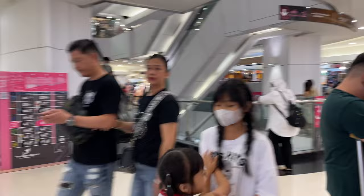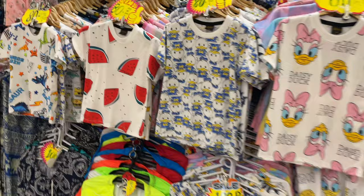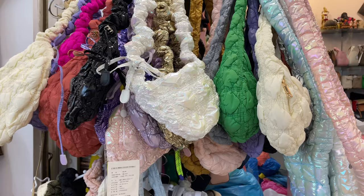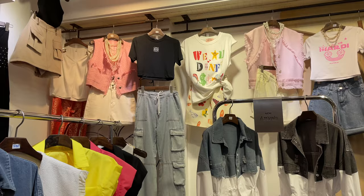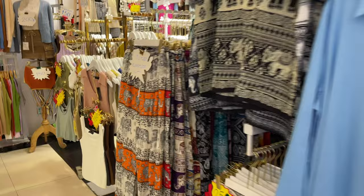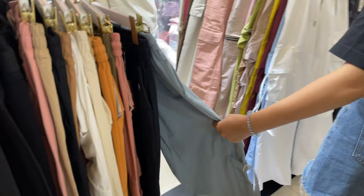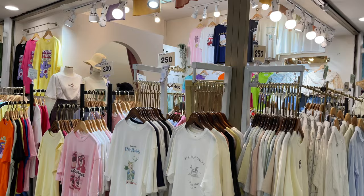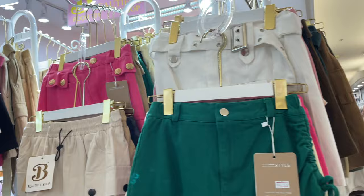Ito yung parang 168. Ayan yung mga pambata. Ay, ito girl, 100. 100 din pala. Same. Rocket. 150 nga lang. Wow, cargo pants. 450. Same halos. Ang daming magaganda dito sa Platinum Mall. Magaganda siya, that's why medyo nasa 300 baht, ganyan. 200 baht for 100.